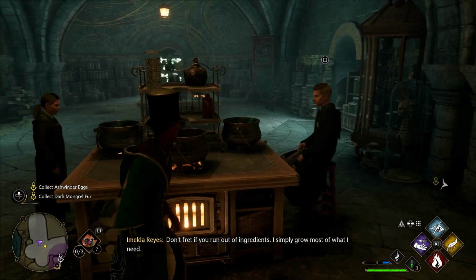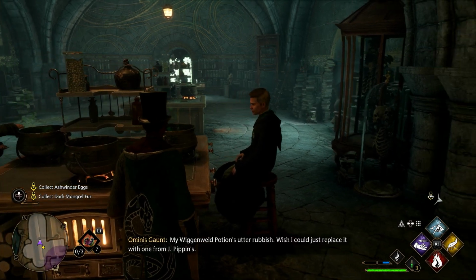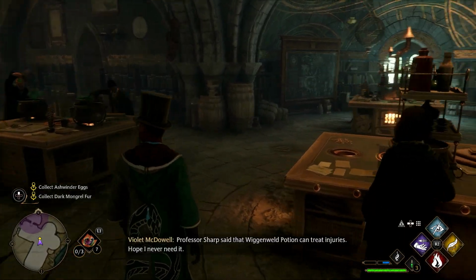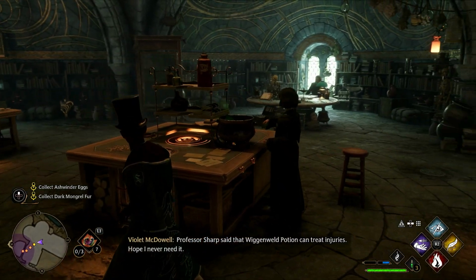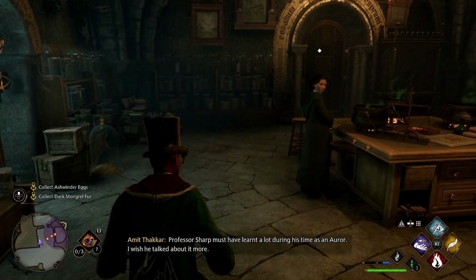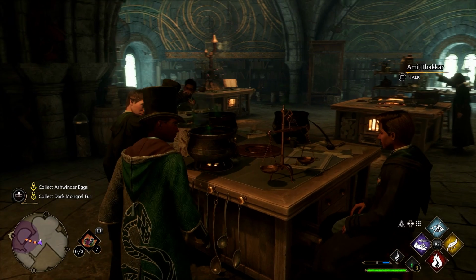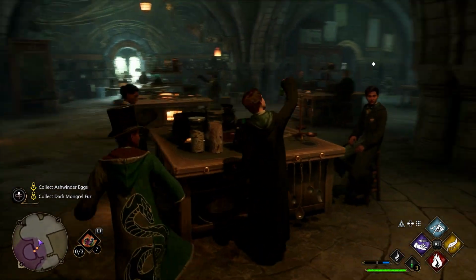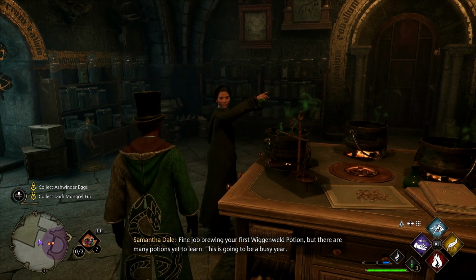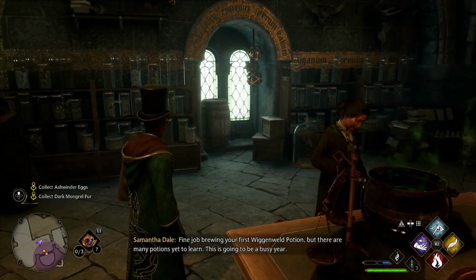Don't fret if you run out of ingredients. I simply grow most of what I need. My Wiggenweld potion's utter rubbish. Wish I could just replace it with one from J. Pippin's. My parents can... Professor Sharp said that Wiggenweld potion can treat injuries. Hope I never need it. Professor Sharp must have learned a lot during his time as an Auror. I wish he talked about it more. Fine job brewing your first Wiggenweld potion. But there are many potions yet to learn. This is going to be a busy year.